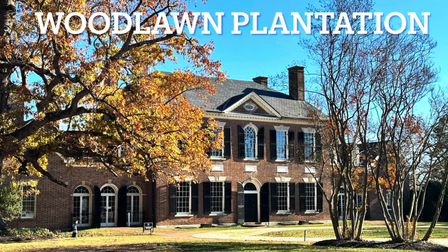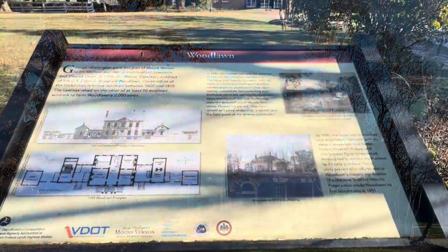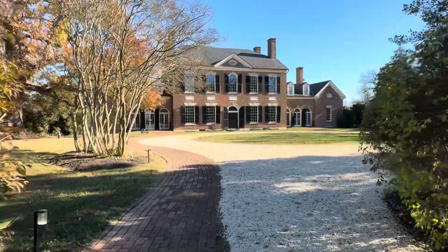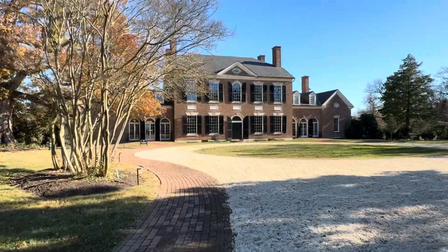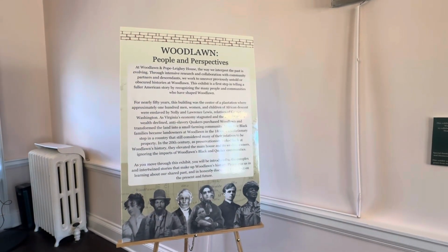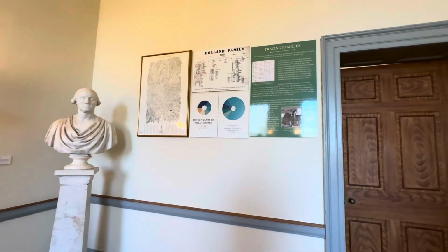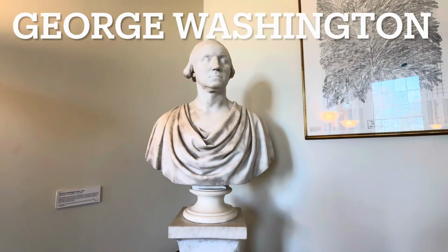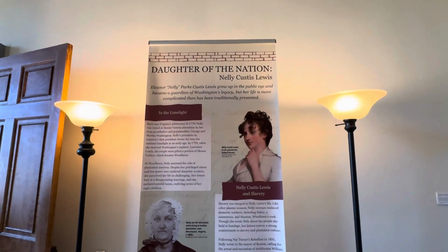We recently visited two iconic homes on one site in Virginia, Woodlawn Plantation and Pope-Leighey House. Woodlawn Plantation is located in Fairfax County, Virginia. It was built between 1800 and 1805, and it was originally part of George Washington's Mount Vernon estate. It was a wedding gift to his step-granddaughter Nellie Custis and her husband Lawrence Lewis.